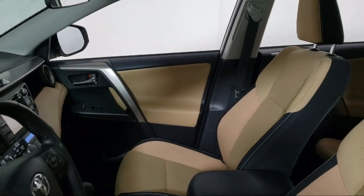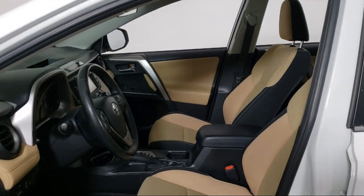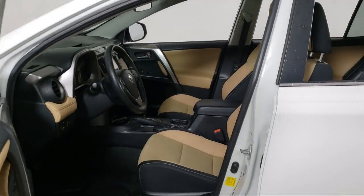floor to the moment when you drive off our lot in the vehicle that is just right for you. So give us a call or stop by Inver Grove Toyota today.